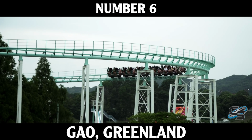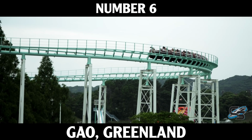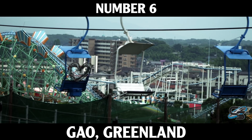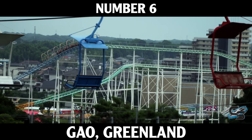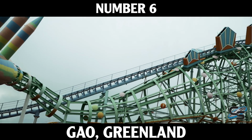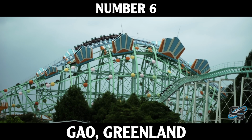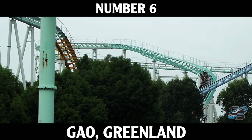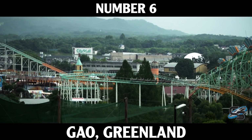So now we're at number 6, and if you find yourself in Japan, there's a good chance that you'll come across a jet coaster, and one of the ones I rode is taking this spot because it is themed to dinosaurs. Specifically, part of the ride structure looks like a freaking stegosaurus. Gao is located at Greenland, and it takes up a massive amount of space, but it does literally nothing. It's a bunch of straight sections.